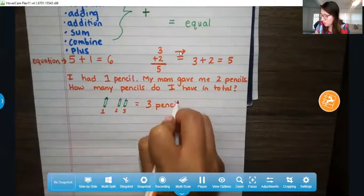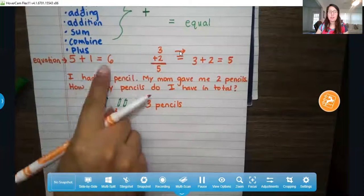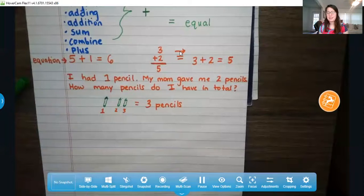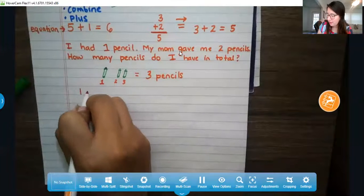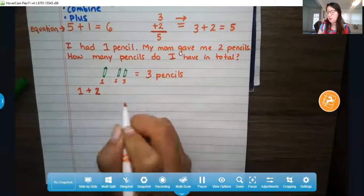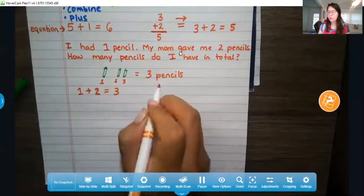3 pencils. All right, friends, so if I wanted you to write me an equation, right? There's an equation or a number sentence. How would you draw an equation or a number sentence? What would you write? Remember, we're trying to add a sentence like this, an equation like this. Yeah, so this is what I'm gonna have. I'm gonna have 1 plus, what am I adding? Plus 2, good job. 1 plus 2 to get a total of 3, good job.